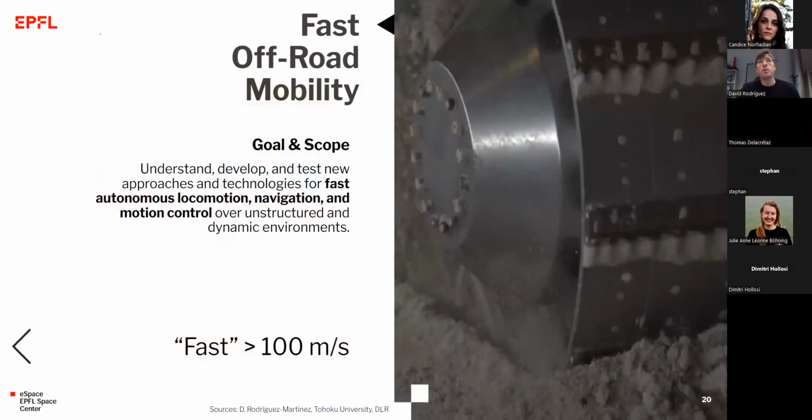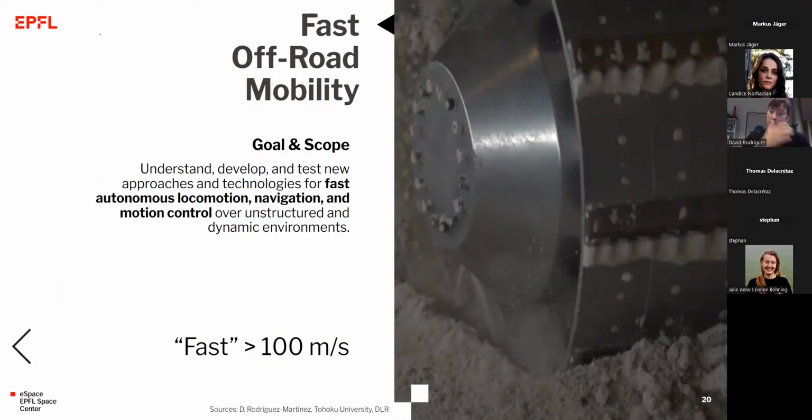So the second project I'm going to talk about is actually the continuation of what I was doing previously before joining EPFL. Most of the things that I'm going to mention now actually belong to my previous research, that research that was done at the Hokkaido University, the Space Robotics Lab there, also together with the European Space Agency and the German Aerospace Center.